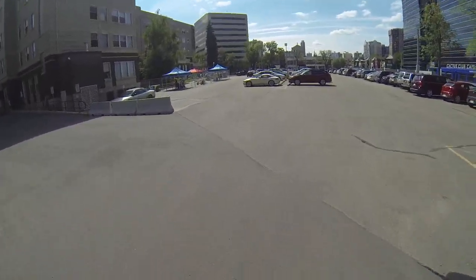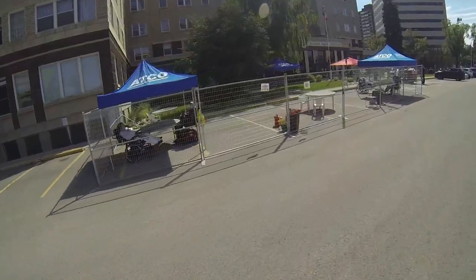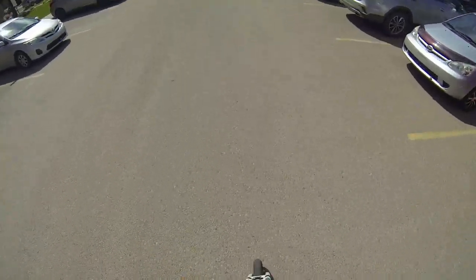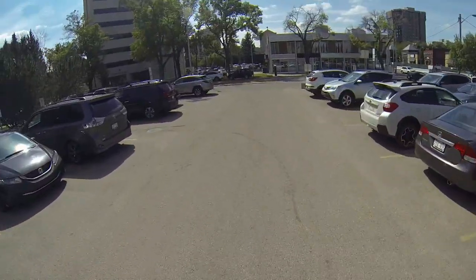That was a good one. Control that throttle a little bit. Hello. That's fun. You can go on and off the throttle and control it a little bit.